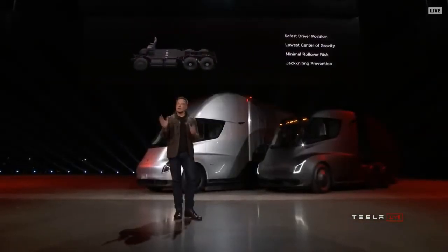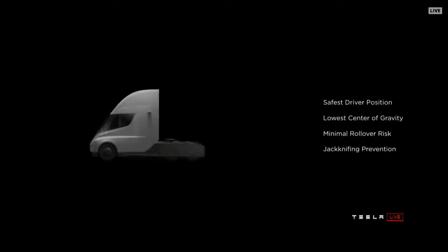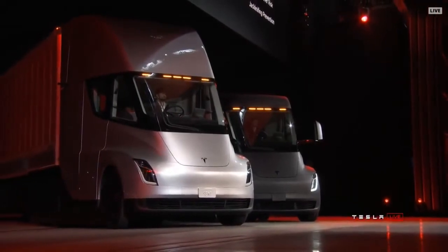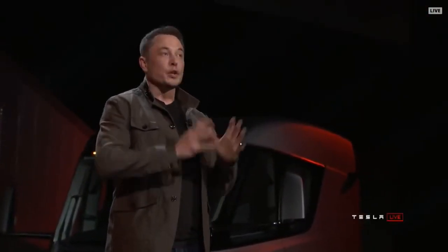A few other things about safety. With that central position, you're in a very safe position, even if you were to collide with another Semi. You have a low center of gravity that gives you really good handling. It means the probability of a rollover is massively reduced because the battery pack is in the floor pan. And perhaps most importantly, jackknifing is usually the worst nightmare of a trucker. The truck will automatically stop jackknifing because it's got independent motors on each wheel, and it'll dynamically adjust the torque on each wheel so that jackknifing is impossible.